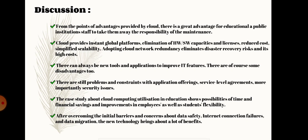There are of course some disadvantages too. There are still problems and constraints with application offerings, service level agreements, and, more importantly, security issues. The case study about cloud computing utilization in education shows possibilities of time and financial savings and improvements in employees' as well as students' flexibility. After overcoming the internal barriers and concerns about data safety, internet connection failures, and data migration, the new technology brings about a lot of benefits.